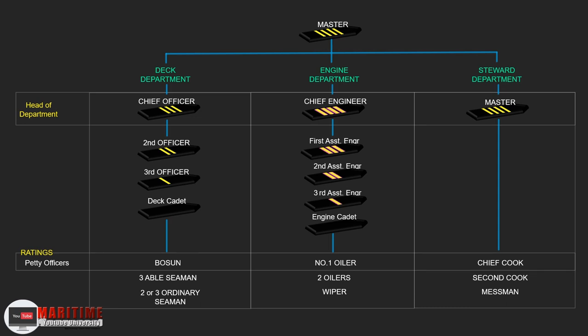Bosun, number one oiler, and chief cook are the so-called petty officers. They are the head of the ratings in their respective department.